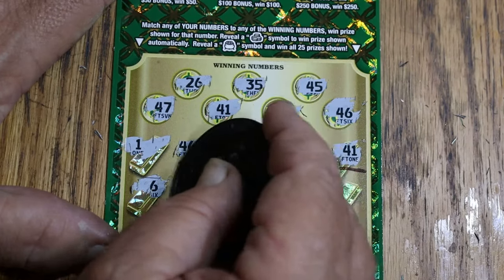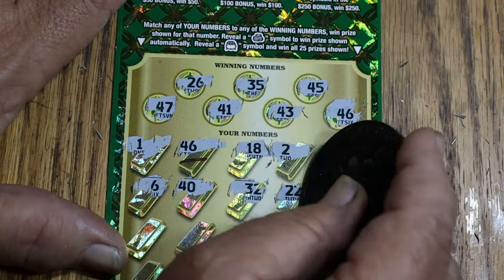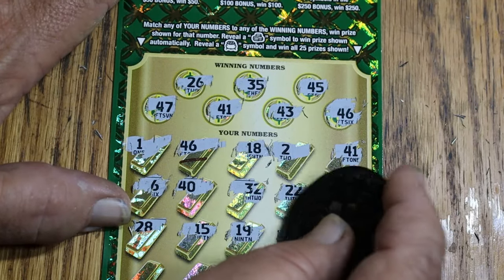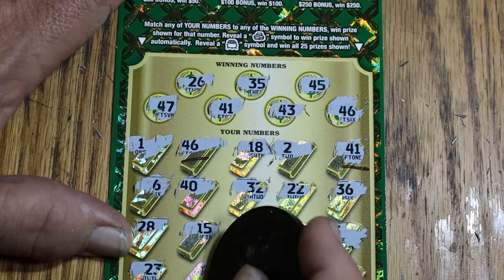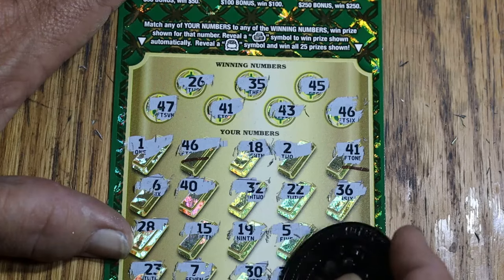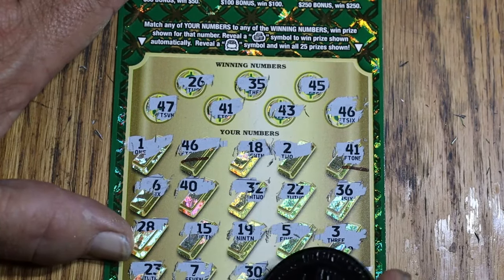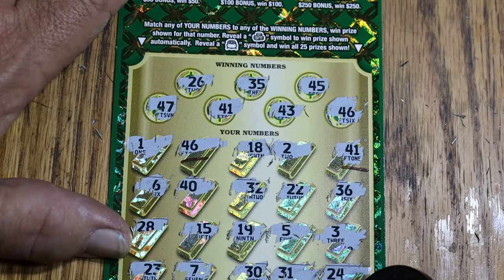Six, 40, 32, 22, 36, 28, my number 15, 19, 5, 3, 23, 7, 30, 31, 24, 46. Okay, that's a third match. Stack of coins, four matches. 8, 12, and 10. All right, so we got a total of four matches here.